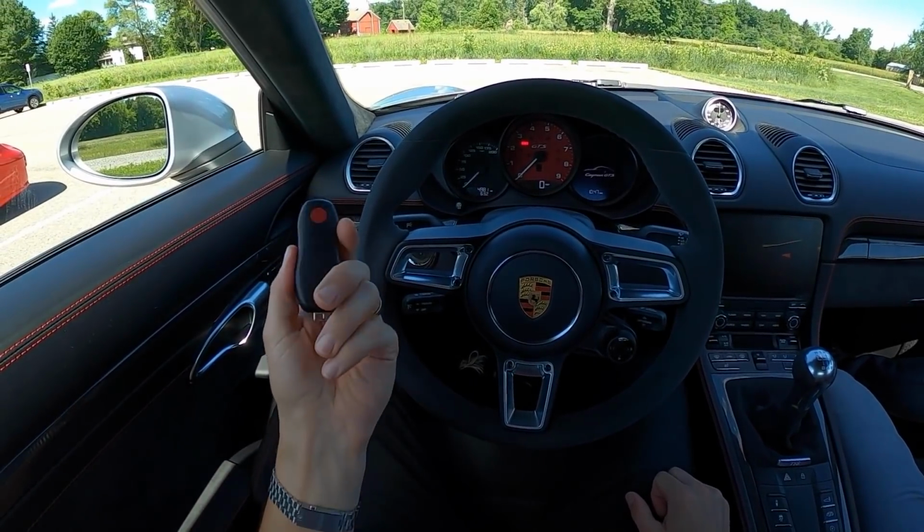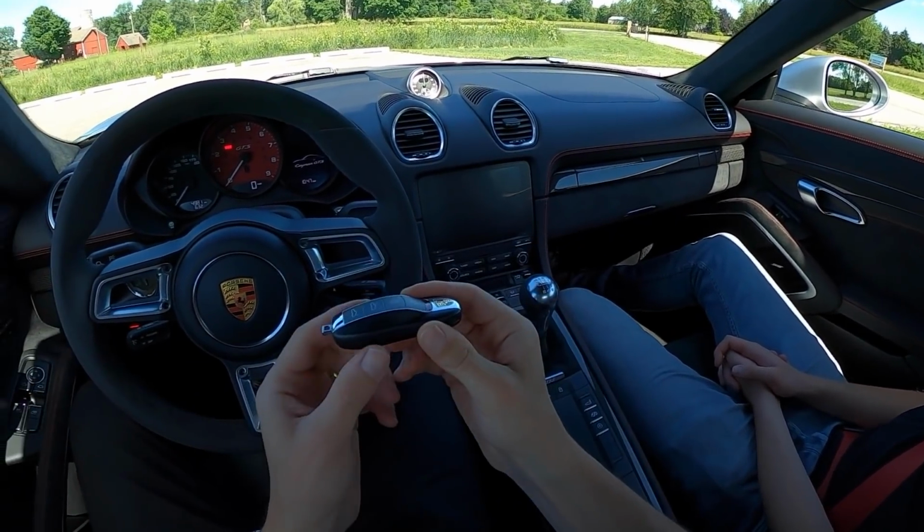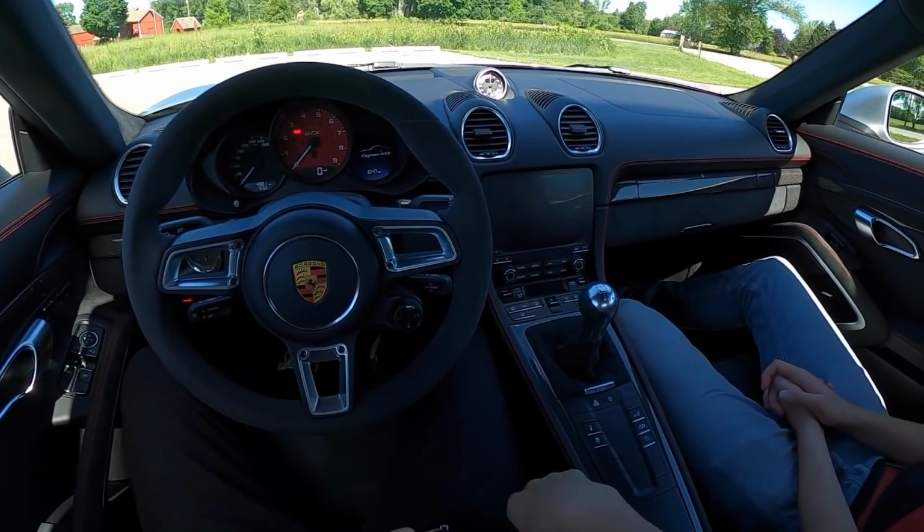Just a fob, no key, but that's a cool fob. It still looks like a Panamera. Yeah, I love Porsche fobs.